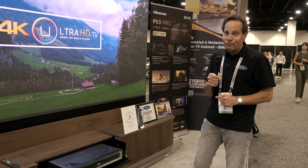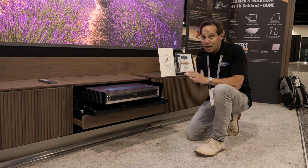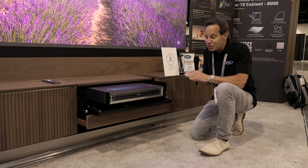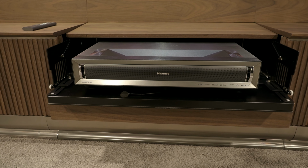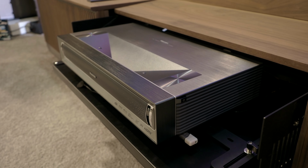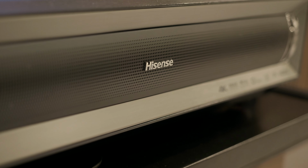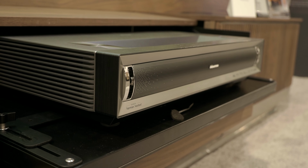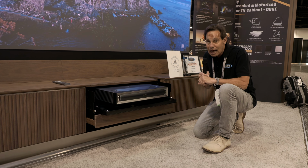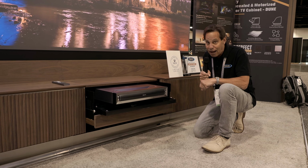Now, we're also looking here at some Hisense product that's brand new. The PX3 Pro is Hisense's new ultra short throw projector. We've got a review coming up of this very shortly. This is a 3,000 ANSI lumens, triple laser projector, 110% BT.2020. They've added 3D this year, which hadn't been in the earlier versions of this product. There's a brand new sound system from Harman Kardon. This product is $3,999 MSRP, should be about $3,500 on the street, available now.